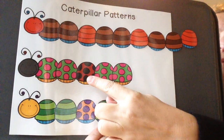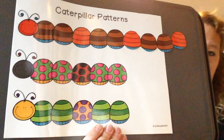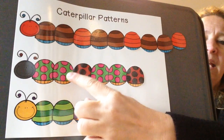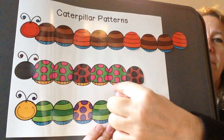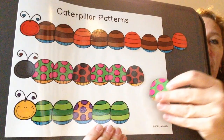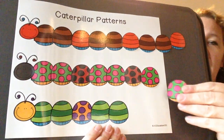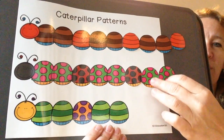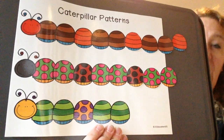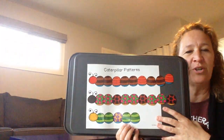Pink, pink, black. Pink, pink. Did you say black? That's right. Pink, pink, black. Pink, pink, black. Then what? Pink, but this is where it gets tricky. What comes next? Then another pink. That's right. Two in a row. Pink, pink, black. Pink, pink, black. Pink, pink. Black is right. You are patterning good, kids.